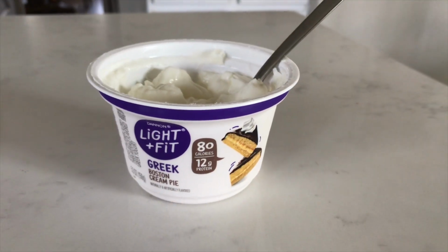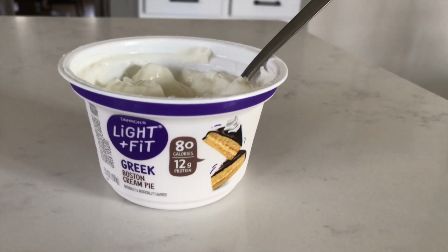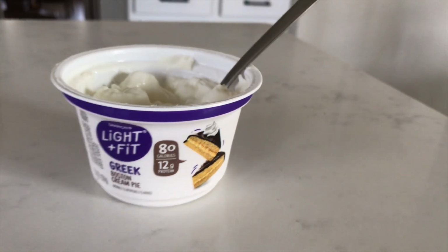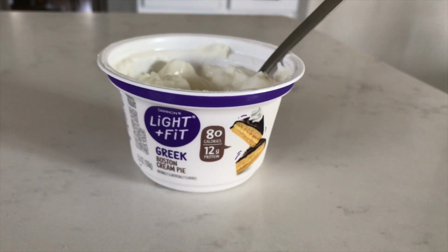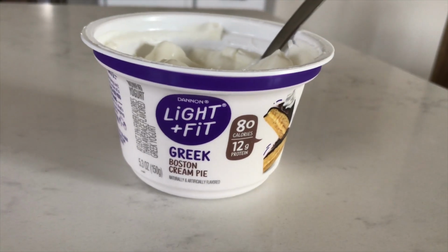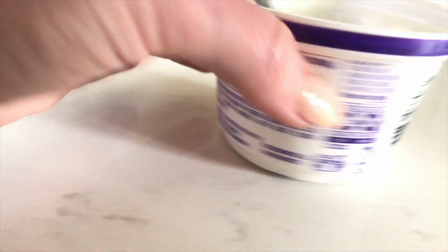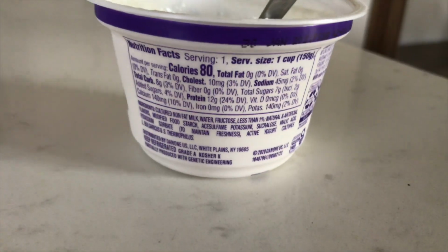I really love the light and fit Greek yogurts. I like them as dessert or snack, depending on the flavor. There's a lot of sweet dessert styles, so I really like those when I'm craving something sweet. Like this one, this is the Boston cream pie flavor. It's really good. And here's the back, the nutritional label if you're interested.